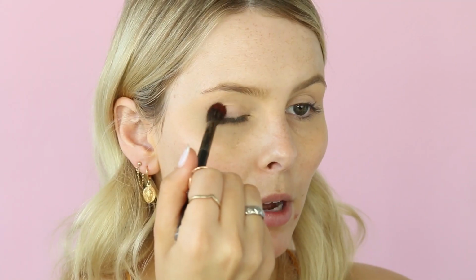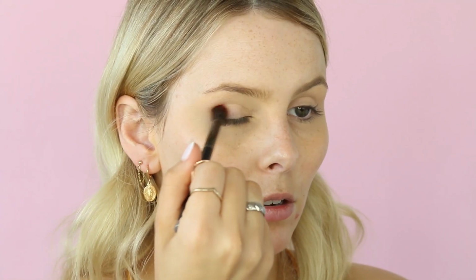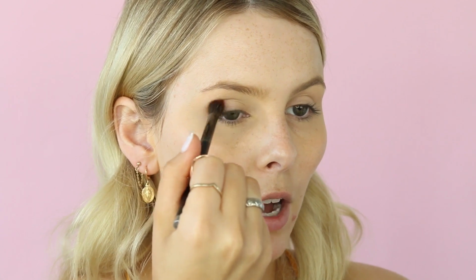I'm going to start with the only matte shade there is, which is this one here. And I'm using the Ray Morris Deluxe round shader brush. I have no idea how pigmented these are, so, ooh, oh my god, that's stunning. I'm just tapping it off a little bit on the back of my hand just to make sure I don't go too crazy first go. I'm just going to start by applying this in the outer part of my eye.